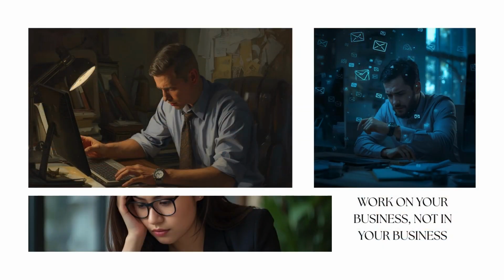Before we dive into the steps, let's answer the big question. Why should you care about automating your business with AI? Right now, most entrepreneurs and small business owners spend over 50% of their time on admin tasks, things like emails, data entry, scheduling, and reporting. That's time you're not spending on strategy, growth, or building relationships with customers.